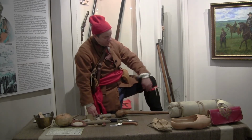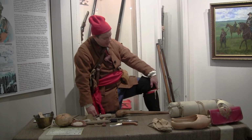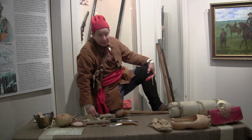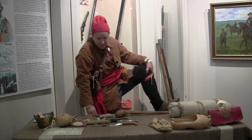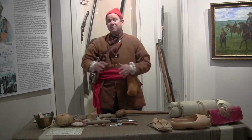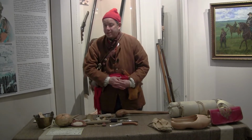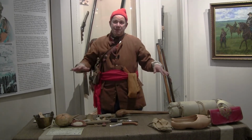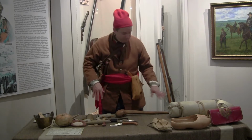Below that, I have on leggings, which protect my long stockings. They're held up with a garter here, and on my feet I have straight lash shoes, which you probably can't see. Straight lash shoes are made without a right or left foot. This was a cheap common man sort of shoe, and as you wore them, they became right and left footed.